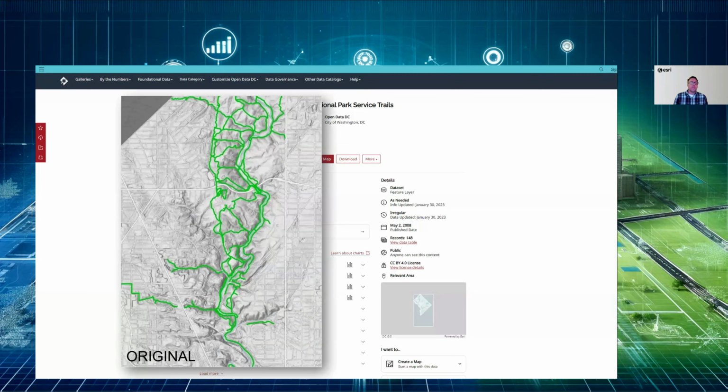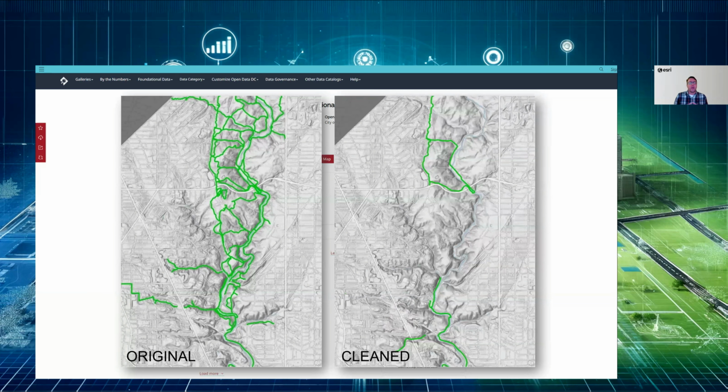Unfortunately, that entailed a lot of manual editing of the data. So we have the original Rock Creek Park trails, for example, here. Will took a look at it and said, no, a very small percentage of these are actually useful for commuting. You don't want to go single tracking, or maybe you do on a mountain bike, to get to work or to school. And so we ended up trimming it down.